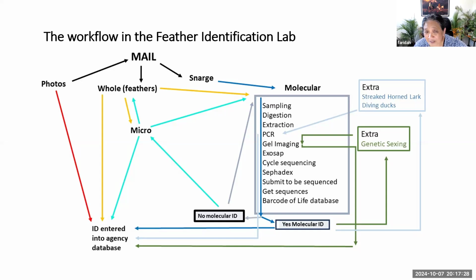And if you notice, the crucial part is the middle part, the micro. Everything goes through micro for confirmation. Most of the time, we need micro for confirmation. And the one thing that I wanted to show on this slide, more importantly, is that molecular work takes a little bit of work.